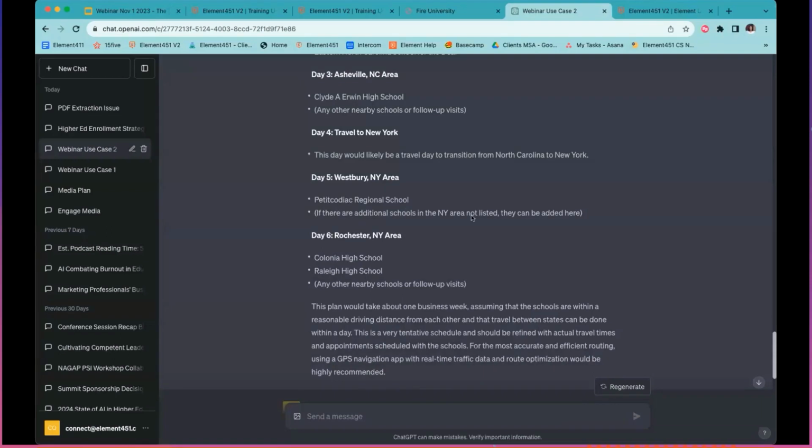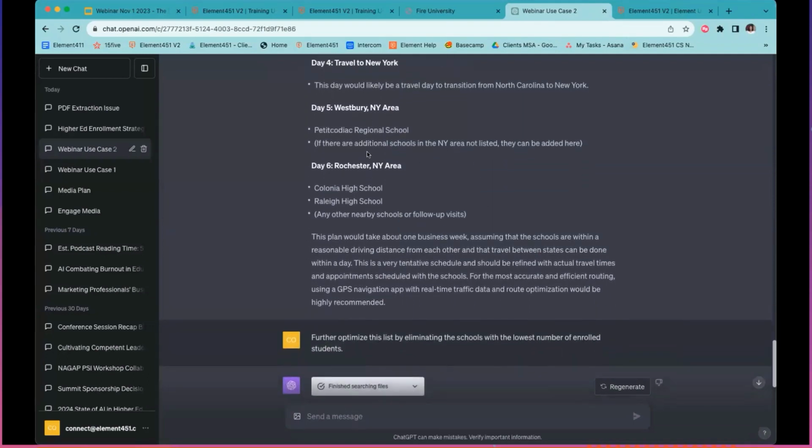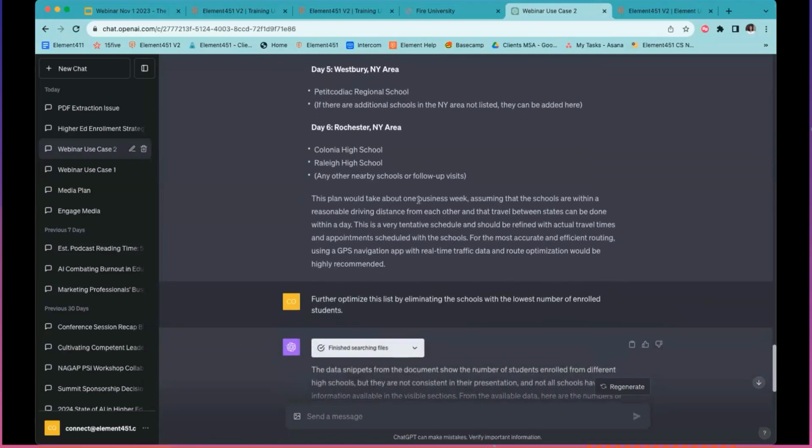And I like this too. If there are additional schools that are not listed in your data set, maybe you want to take a look at those, and they can be added here because you have time, because there's only one. And then you're going to move over to Rochester.